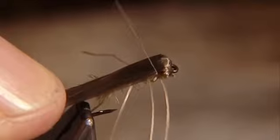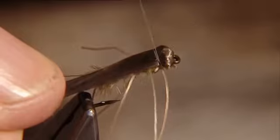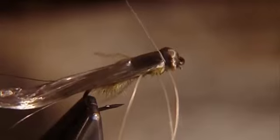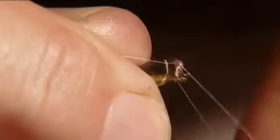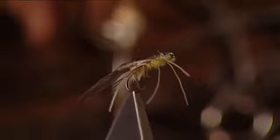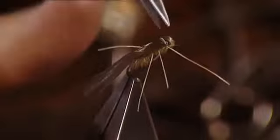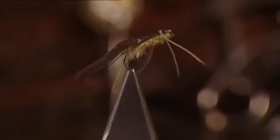Come round now with the tying thread and make a nice, neat elliptical head. Run off some thread and come straight in there with a two-finger whip finish. And three or four turns is enough, because I'm going to seal over the whole of this with head cement. Pull tight. If your thread breaks, don't worry, because spiderweb usually breaks, leaving a little tag. And I can just see the tag there, snip that off.